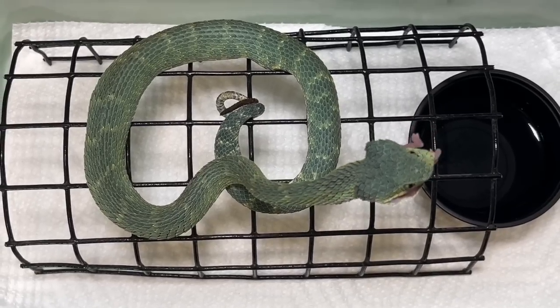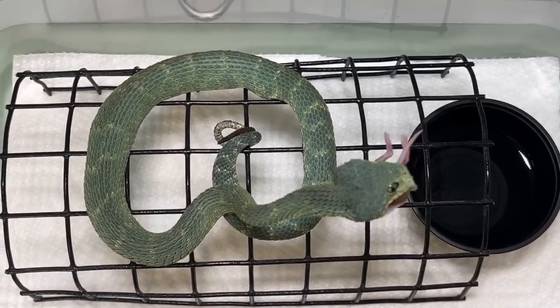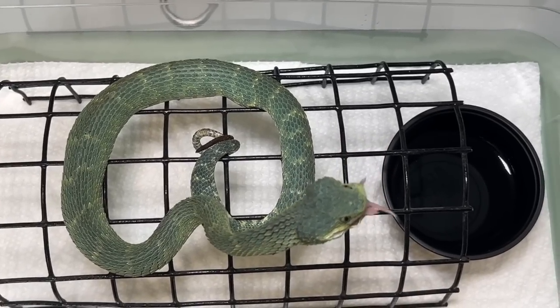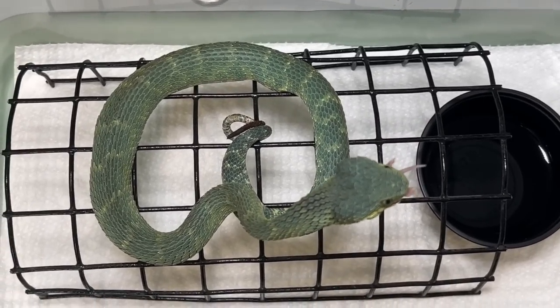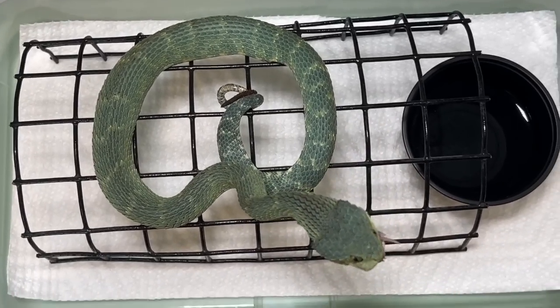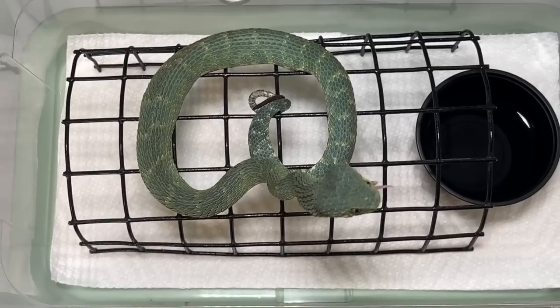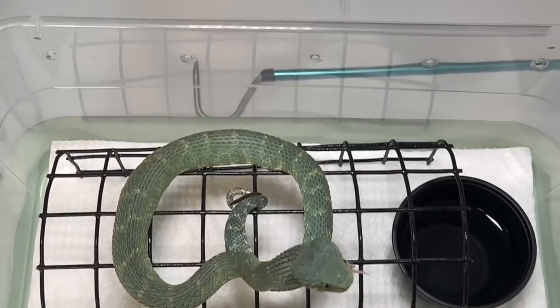Now, to be fair, not a huge meal for him. A pinky. He could arguably eat a fuzzy right now. But again, I'm keeping him on small meals. I'll just give him a few pinkies at a time. Once I have him in a bigger enclosure, when I know they're eating, pooping, doing everything regularly, it's gonna be less important, but I'm really trying to keep track of the movement of these snakes here.